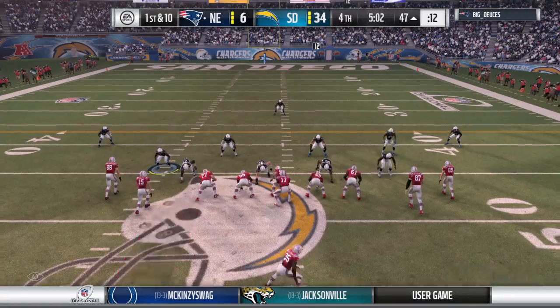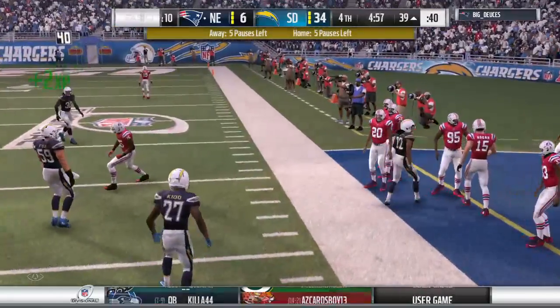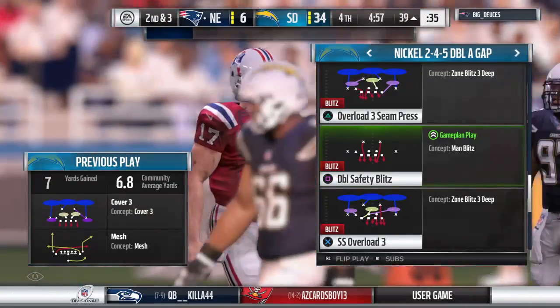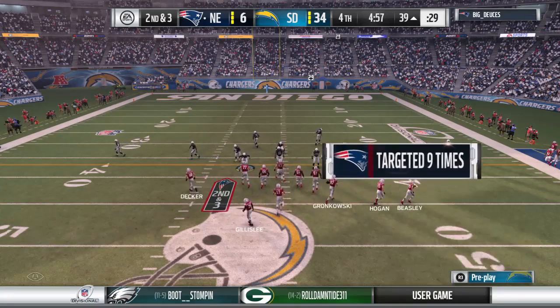All right, here we go. Rivers now to throw on 1st down. And right side caught. Hogan. 7 yards, the pickup on the pitch and catch. And this time they go underneath for a simple pitch and catch. And not only do you get the pitch and catch, Brandon, but you're able to keep the receiver moving when you hit him with the drag route.